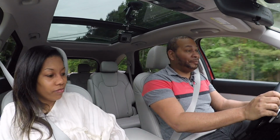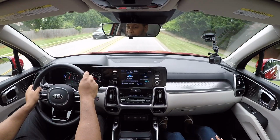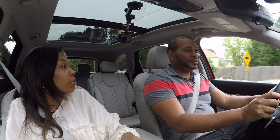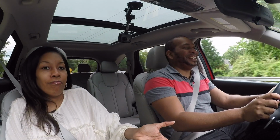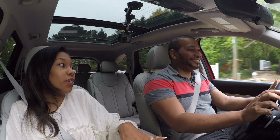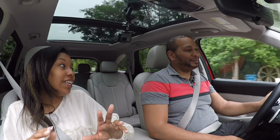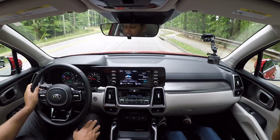What about the interior ride quality? I think it's pretty smooth and fairly quiet. Yeah, it's fairly quiet. It's smooth. I have not been disturbed. I've been riding really, really good in this vehicle. I like a vehicle that immediately when I see it and I get in it, it's good. Yeah, this is nice for sure.